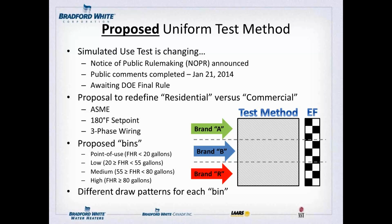But what they're proposing, I say they, the DOE, they're proposing to change or redefine the definition between residential and commercial products. As it stands today, residential products in gas are below 75,000 BTU per hour, 20 gallon to 100 gallon, and electric residential products are 20 gallon to 120 gallon below 12 kW.